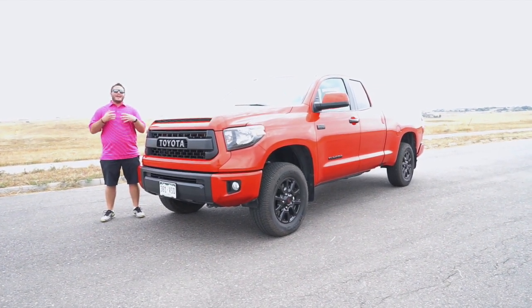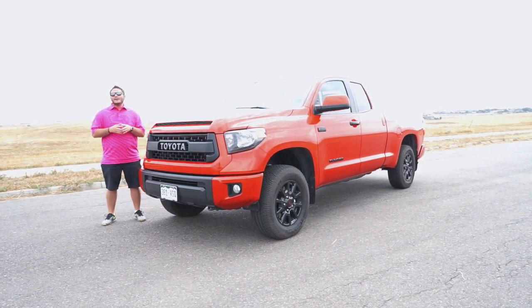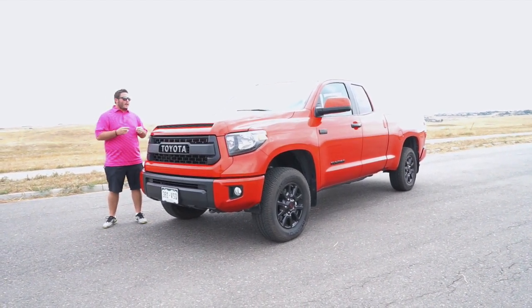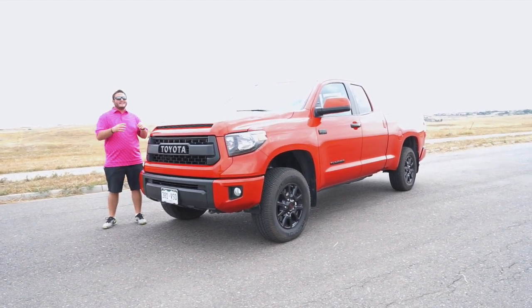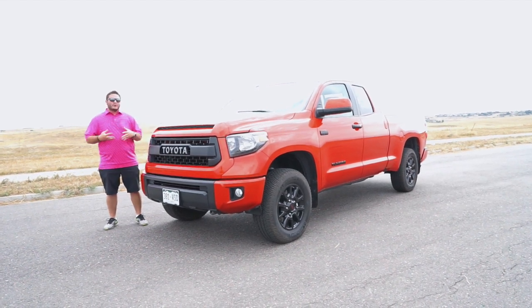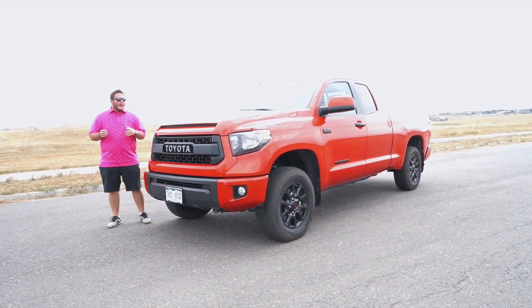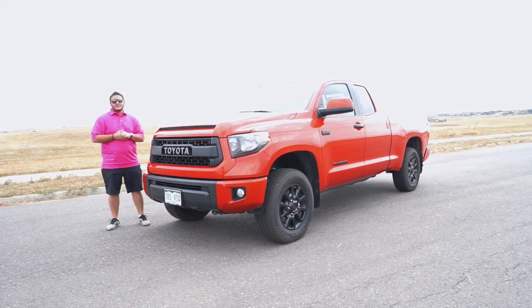And today we're going to take a long look at the 2015 Toyota Tundra TRD Pro Double Cab. Mouthful, I know. What this is, is an SR5 Tundra with a few extra options on it. I know Toyota won't like me saying that, but that's really what it is. It uses the base SR5 model and adds a lot more off-road capability to it with a higher ride height and a few other different things and some of the stylings.